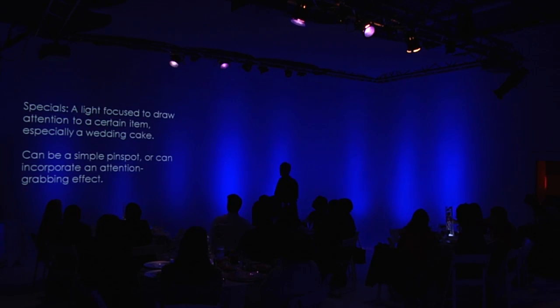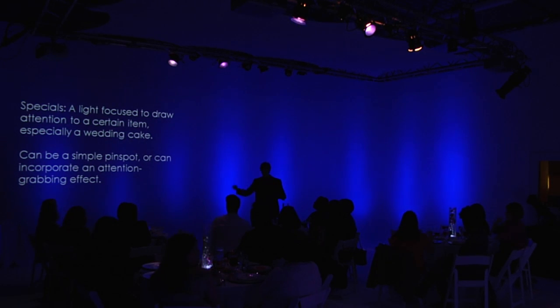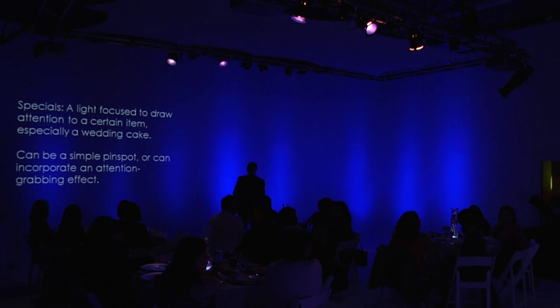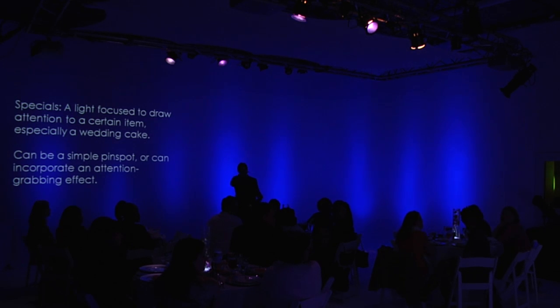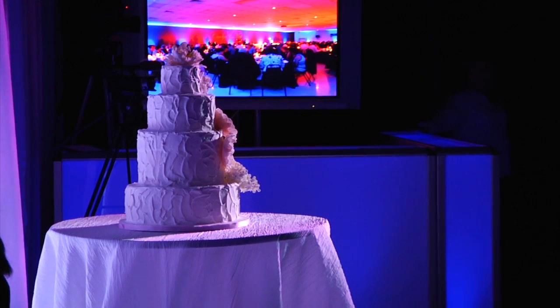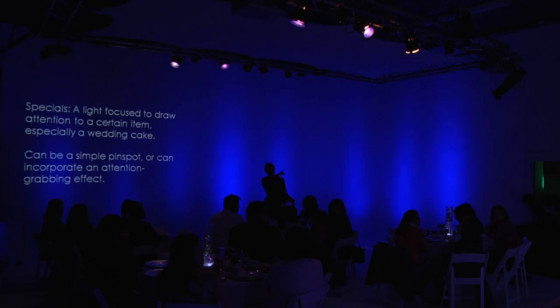Specials. Well, a special is very simply a light pointed at a thing to draw attention to it, similar to a pin spot, but not pin spotting. So if you look back at the cake, I've just brought up a special on the cake. What we have now is a white spotlight hitting the cake, because we don't really want to change Kara's cake too much. It's a beautiful white cake. We don't want to colorize that too much. But we do have a rotating color wash behind it to draw some visual attention to it.